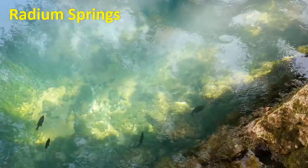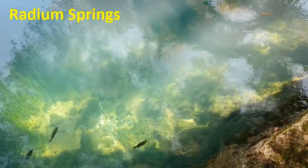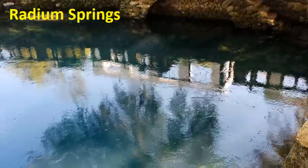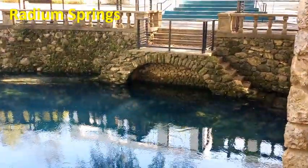Now this here is Radium Springs, which is actually the largest spring in Georgia. It's down just south of the town of Albany in the middle of South Georgia. Here you can actually see where the water looks like it's boiling up. That's where the water is coming up out of the surface. It's a pretty good sized spring.